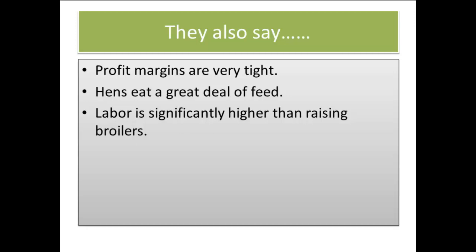Hens do eat a lot of feed. They put a lot of nutrients into the production of eggs and maintaining their body, so they do eat a lot of feed. Feed costs are very high. Labor is significantly higher than raising broilers. Broilers are pretty straightforward labor-wise. I mean, you have access to them a couple of times a day, but you don't have to do that much really, especially if your pasture system has become a little automated. But you're going to have other labor expenses with having laying hens, and you have to get paid for your labor. Doing these small farm enterprises is fun, but you have to be able to make money while you're doing it.